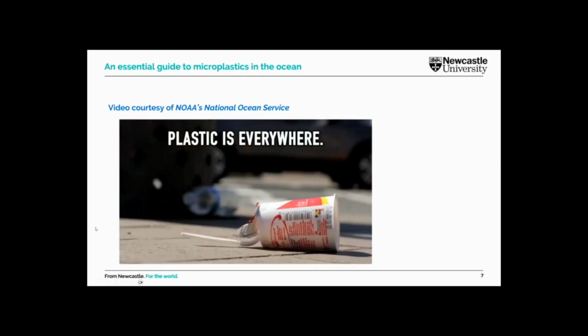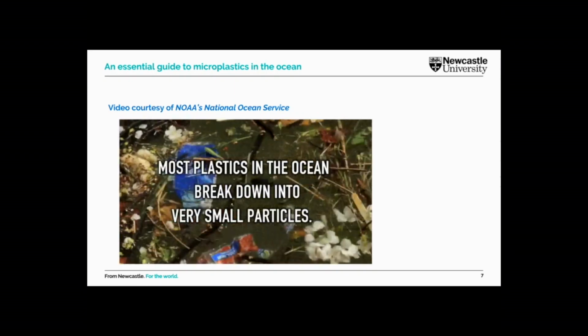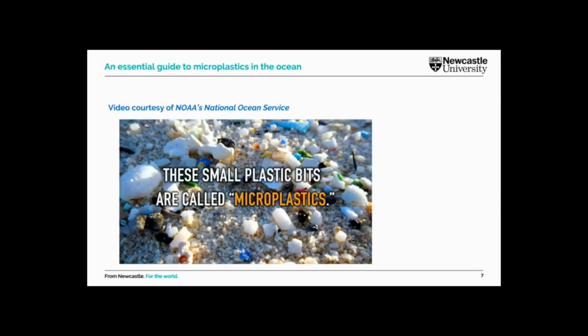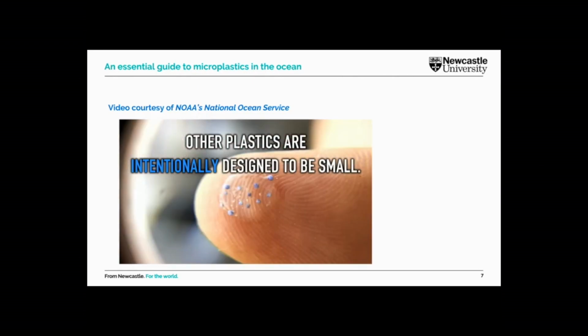Plastic is everywhere. A lot of it ends up in the ocean. Most plastics in the ocean break down into very small particles. These small plastic bits are called microplastics. Other plastics are intentionally designed to be small.